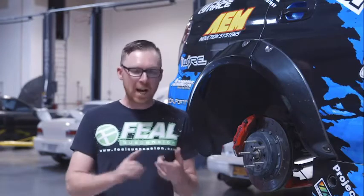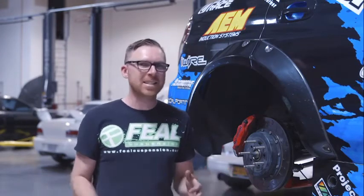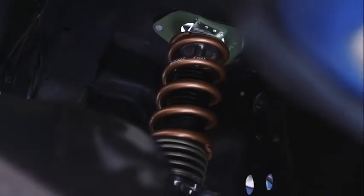We evaluate what tire size you're running, how much aero you got on the car, or if you don't have any of that stuff. None of this is at additional cost once you get the road race spec kit or a custom valve spec kit. We spend the time needed to get your setup perfect for you.